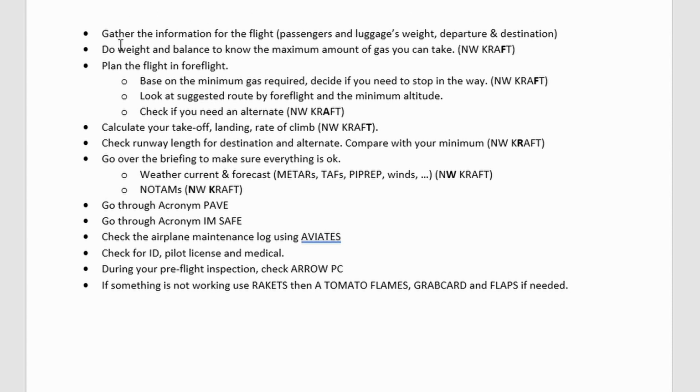First, gather the information for the flight: passenger and luggage weight, departure, and destination. Do a weight and balance to know the maximum amount of gas you can take. And you can see we are going through the acronym NWKRAFT. Plan the flight in ForeFlight. Based on the minimum gas required, decide if you need to stop along the way.